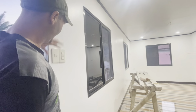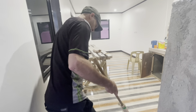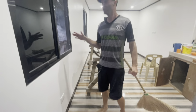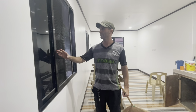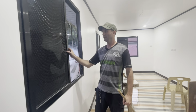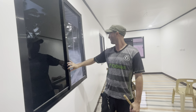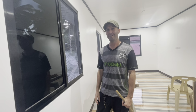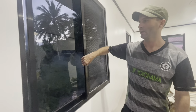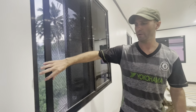All right, so let's check out the updates. One big thing, look out those windows. Nice. The floor is actually clean. So these are really cool. We got the screen. So now you can see my hand goes through. You want to keep the bugs out. Boom, bugs out. And this is half a screen, so you can go this way. So it really doesn't matter which way you do it.